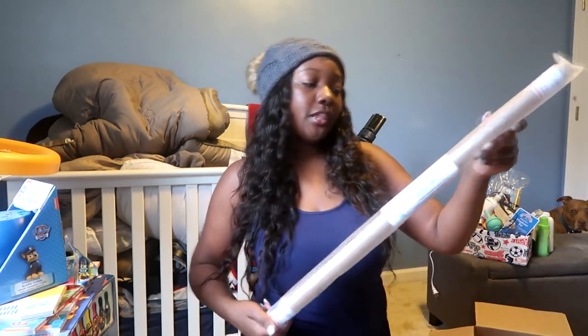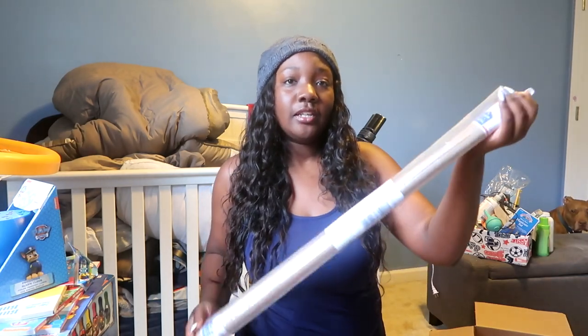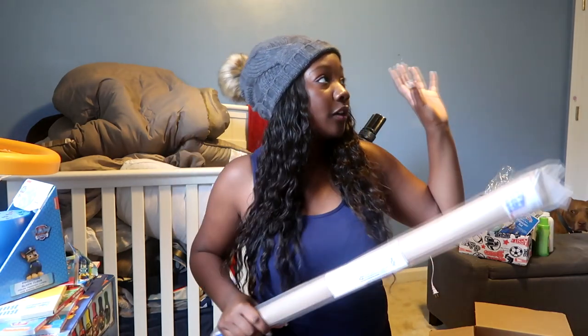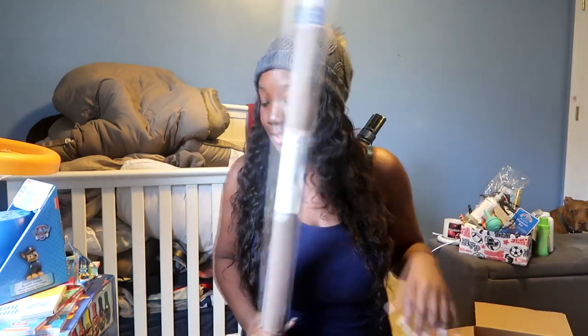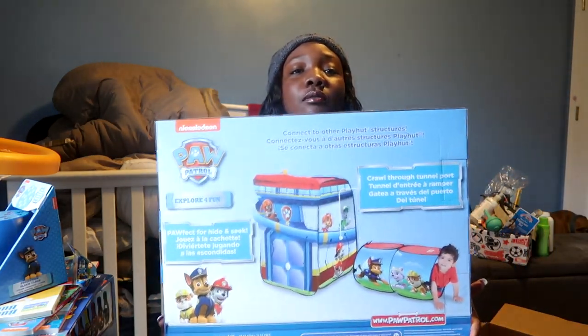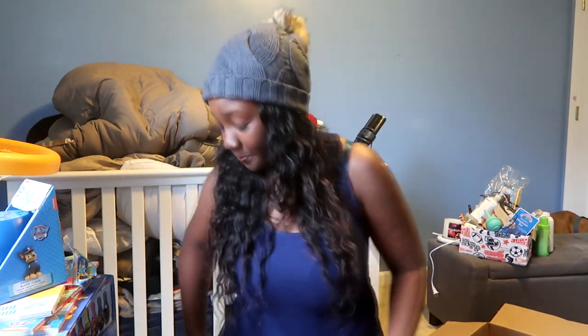I also have a 3D poster that I got off Amazon. It's Paw Patrol, and I'm gonna put this either above his crib or over here somewhere. I don't know yet, but we'll see. And then last but not least, we have a crawl tunnel, something that he can just play in whenever he wants to. And this is Paw Patrol, so I got it. And then he also has a table that I'm gonna bring up here so he can eat. It's a table with two chairs, and it's Paw Patrol, that my aunt got him. I think that is everything that I have. So now, let's put this stuff together.